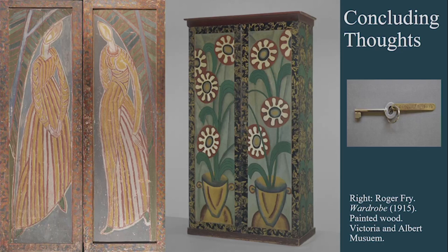Trying to find a reference to the doors is a far larger endeavour that is unfortunately outside of the scope of this project, but we are really confident that our research has propelled this wardrobe into the public eye and in a direction towards a Vanessa Bell attribution.